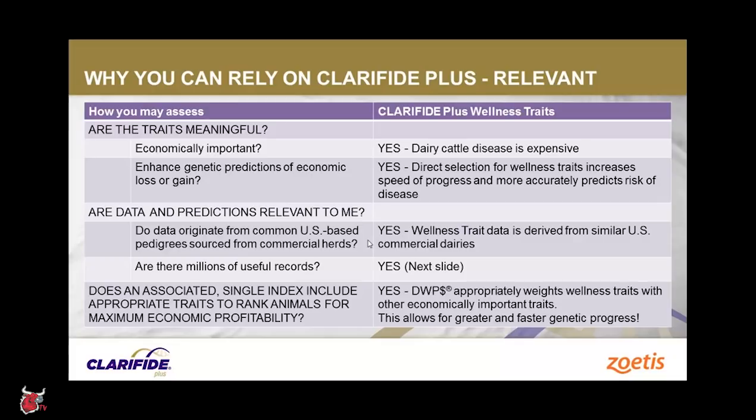And do they have a lot of value? So yes, the 6 new traits that we introduced, they definitely are. And includes the 2 most costly disease events in dairy herds, and that's mastitis and lameness. And the economics are also mostly in the $200 to $300 cost per case, and as high as almost $500 for DA. So very economically important.